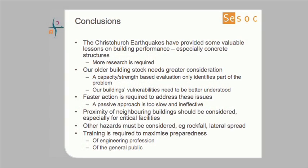And finally, well, not finally, there's a lot of other hazards we need to think about as well. So what about rockfall? Those of you who've seen pictures of what happened to some of the houses up in the Port Hills would have been, as I was, pretty concerned about it, what the impact is of rocks as big as a tank coming down the hill towards you at a great speed. And that's going to take a lot of training.